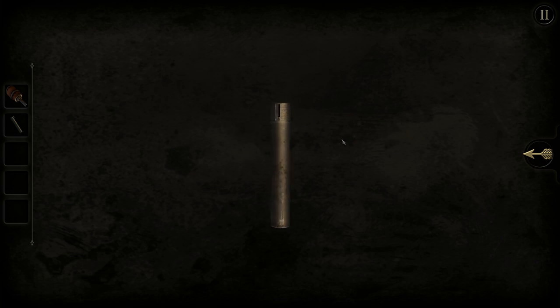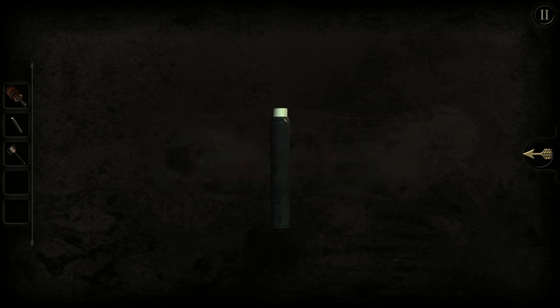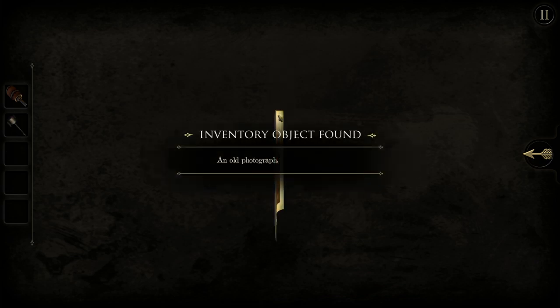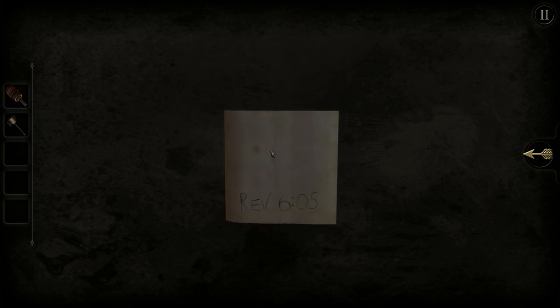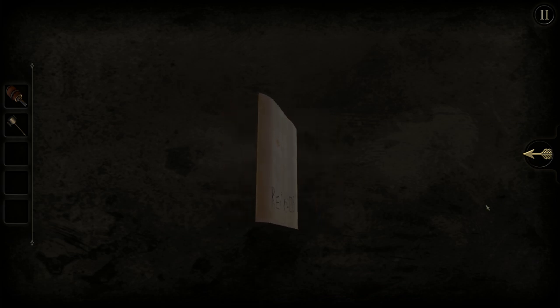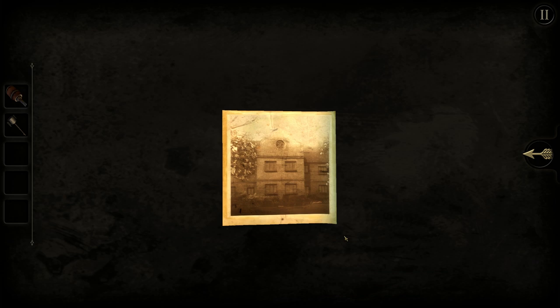Oh. Some kind of small key. And then inside of the tube is chapstick. Awesome. Oh, it's a piece of parchment. Oh, never mind, it's an old photograph. Revelation? 605? Or... is that a Bible thing? Just some old building, but it looks like there's some gears up there at the top.